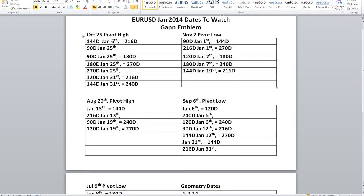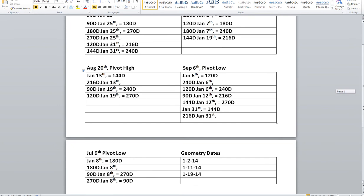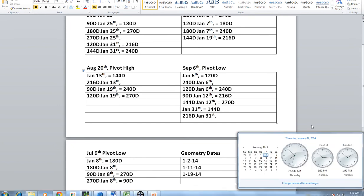Okay, so I've got Gann dates to keep an eye on, and these are from the Gann emblem. I've got geometry dates for January. I was working last night, and you can see that the first we had a cluster right here, but nothing major. The next one you want to keep an eye on is probably going to be the 6th. From the September 6th here, you've got 2, and the October pivot high, you have 1. So that's 3 cluster dates. Let's see if we have anything under here. Nope. And that's going to probably be, what is that, Monday?